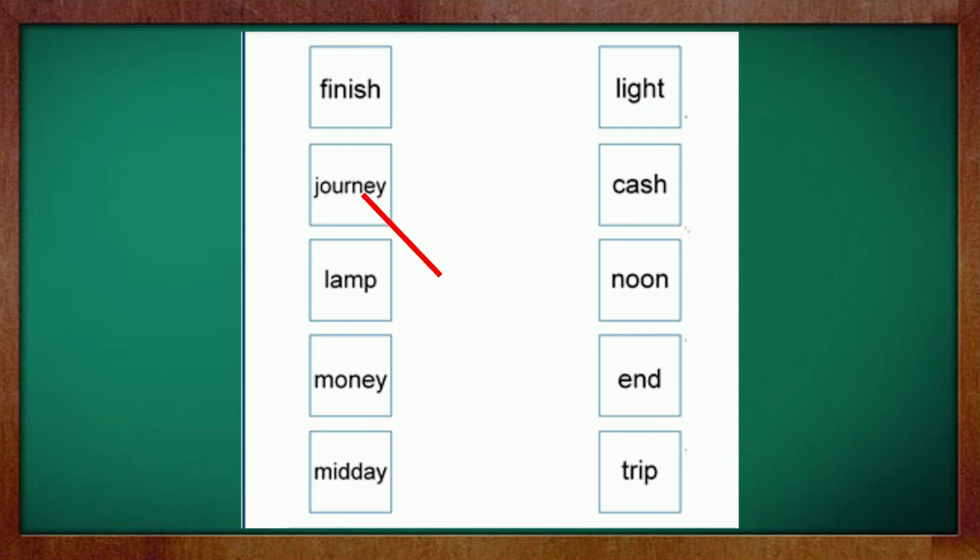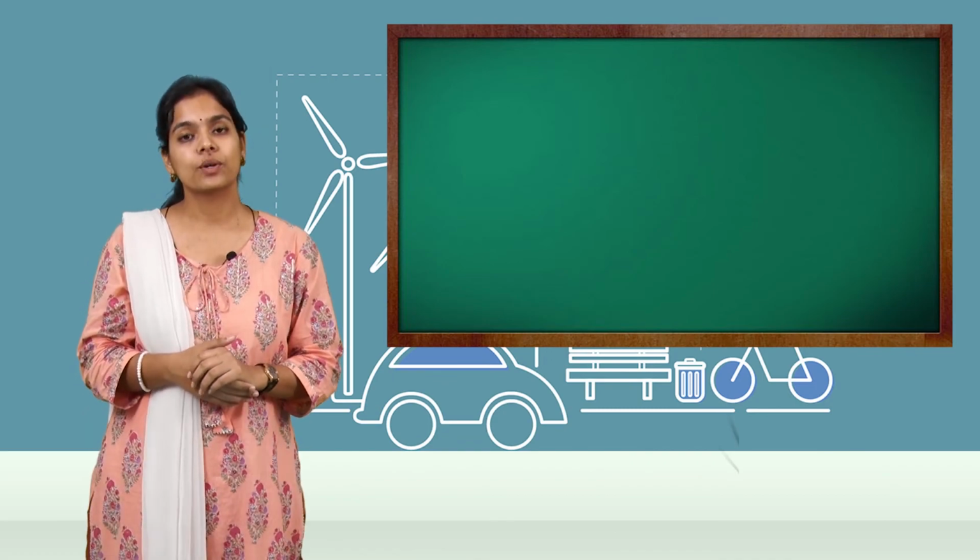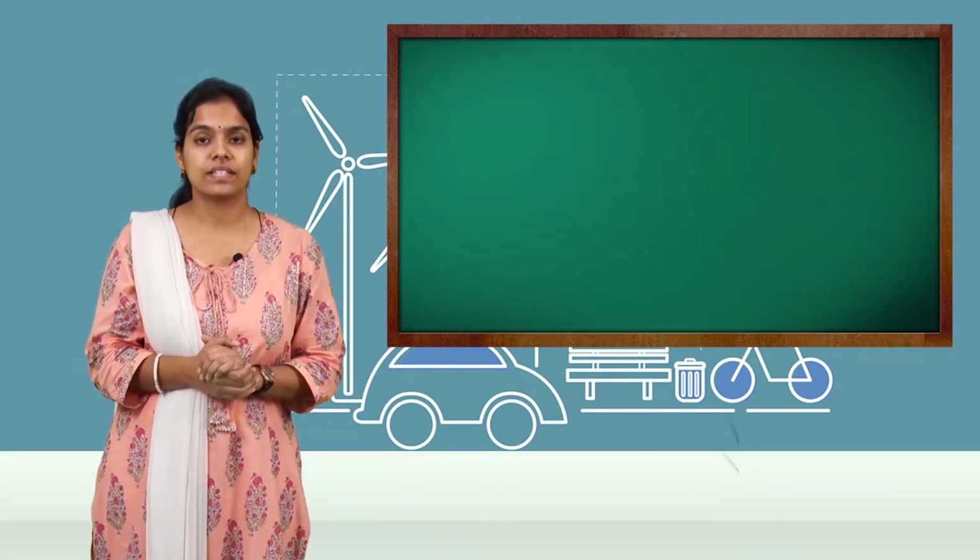Journey is trip. Lamp means light. Money means cash. Midday means noon.